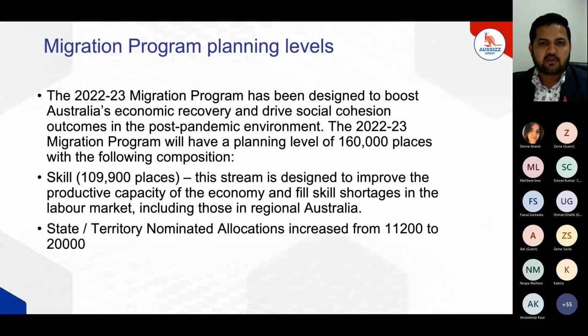The independent talent stream would be primarily focused on offshore applicants and interstate applicants as well, who want to come here first, don't have a job, but they have 95 points and they already have proven experience interstate or overseas, and they can prove that they will be a talent to those core sectors.